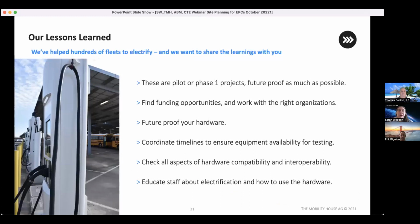So, us and our partners, we're going to help you figure out how to future-proof what hardware and construction and cabling you need on site, find funding opportunities for you, coordinate timelines. This is very complicated. Shipment of different items, construction timelines, all the interoperability testing. And we can work with your staff to educate and train them on how to use this. This is all very new to everyone.